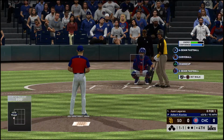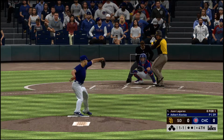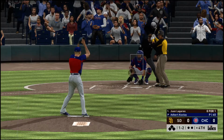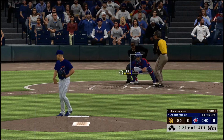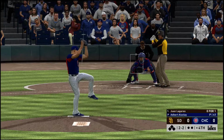1-1 to San Diego's leadoff batter. Well, if you love pitching and defense, this has been a game for you. Are you happy with that, Dan? I think this continues for a while, Matt. Both of these pitchers are throwing very well, throwing strikes, having good command of their off-speed pitches. This is going to be one of those low-scoring affairs.